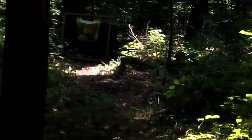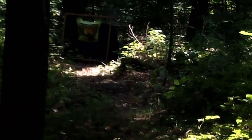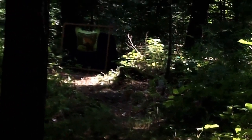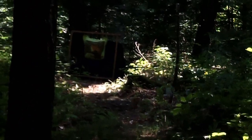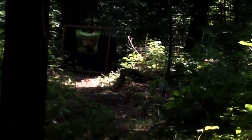All right, well, it was not as good as I was wanting. Number 2 is where we wanted it, and 3 is high, and 1 I hit the backstop, so we're going to have to shoot 30 yards again. I'll show you what I've got.